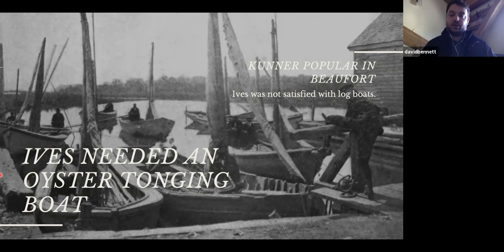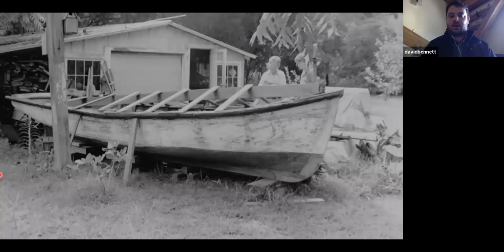And also the wood was becoming harder to get for these boats. You had to have big logs, and it was expensive and time consuming just to sort of build these boats. And these sort of dugout canoe boats had been phased out in Connecticut in favor of the Sharpie by the time George Ives had moved to North Carolina. And here's another image of just what a Cunner looks like. This one's from Hyde County.